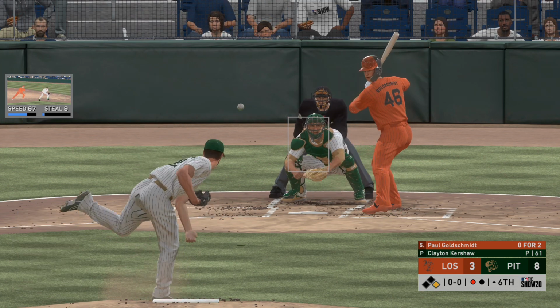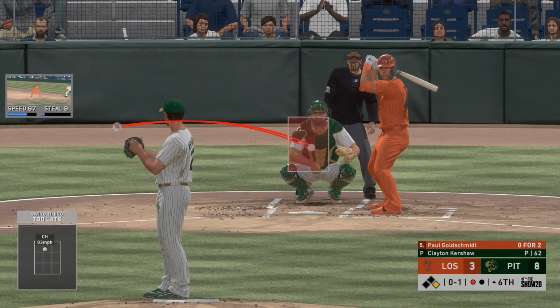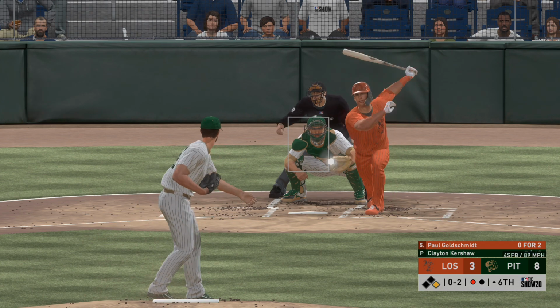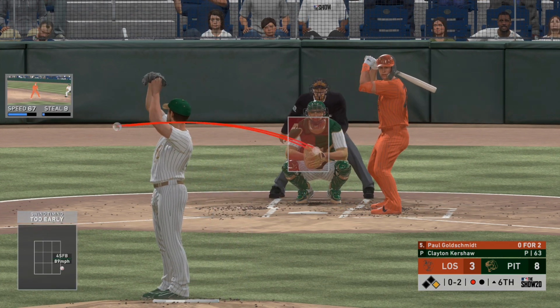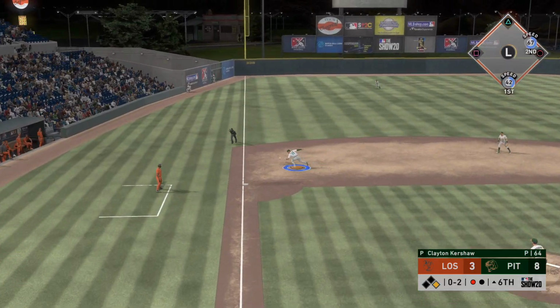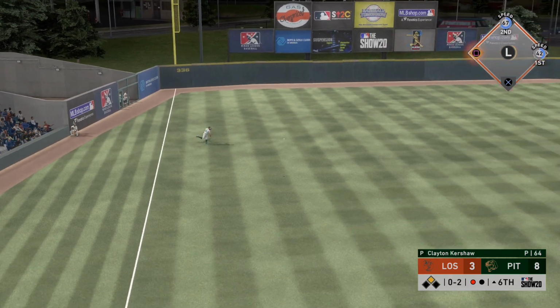First pitch of the at-bat on its way. Ooh, started him with the change, and it's 0-1. Hey, what a great pitch right there in a big situation. To pull a string on that changeup, he knew that hitter was going to be super aggressive. Behind 0-2 now. Hit hard on the ground to third. And Goldschmidt's aboard. It's a base hit.